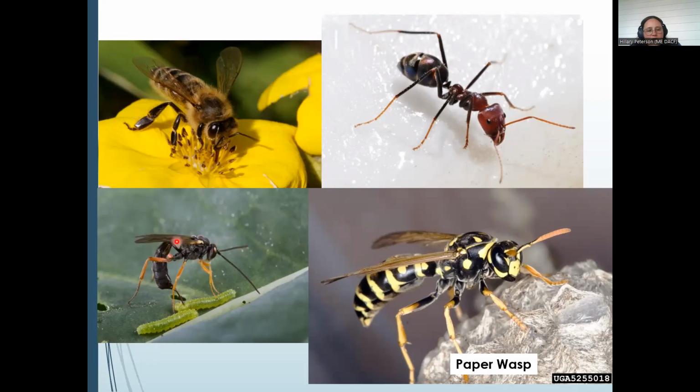This is my favorite group of insects, all the parasitoid wasps. So this is an ichneumonid wasp, and she will lay her egg directly into a caterpillar, where it will feed on the caterpillar from the inside out, and that's that life cycle.